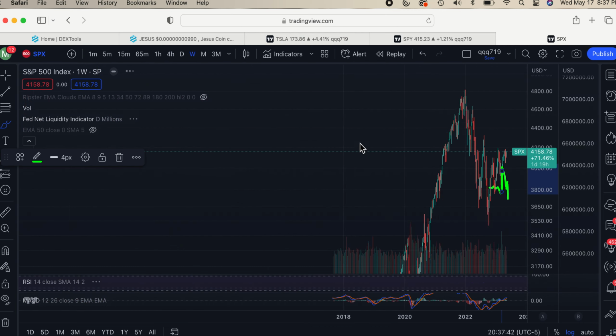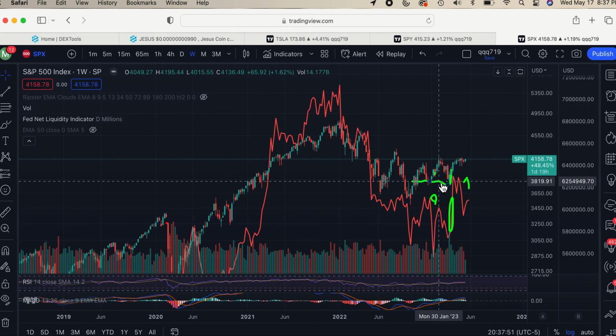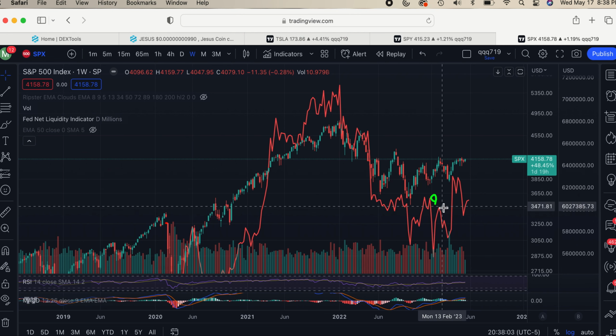But if you keep in mind, let's zoom out again. If you look at this, the Fed is still selling. They're not buying. So we have to keep in mind that there will eventually be another sell-off, that this bullishness is short-term, and we cannot be bullish for that long.